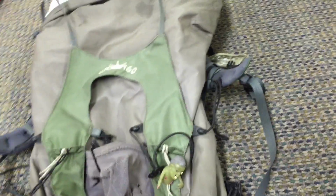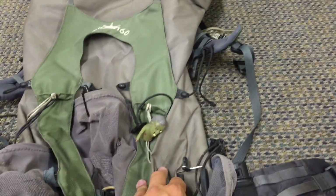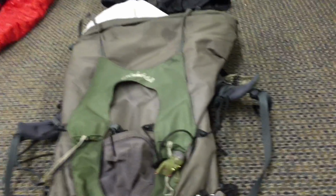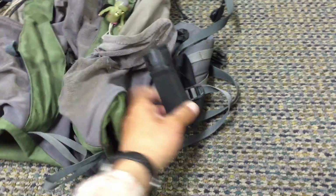But yeah, it's all been working great, and the pack's been great. No issues. I still really like this pack. And when I have to carry a heavy load, which sometimes happens on these long stretches, this pack has been perfect. A lot of people have been asking if I carry bear spray, and I do.